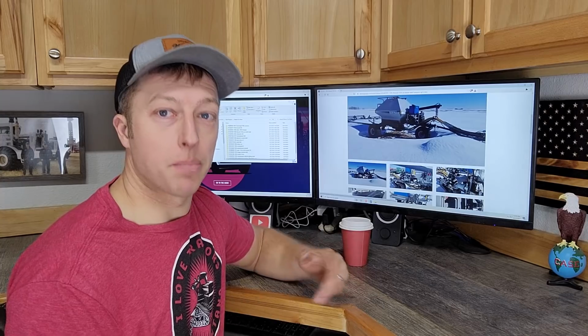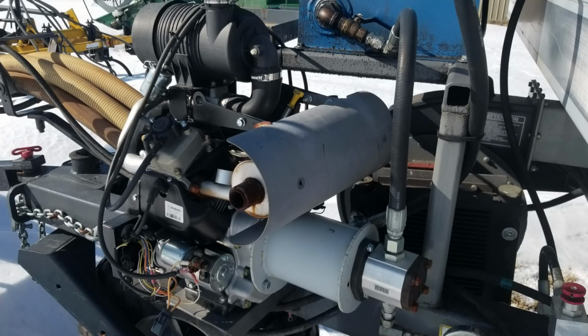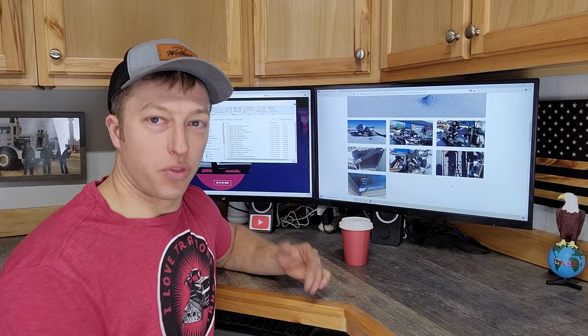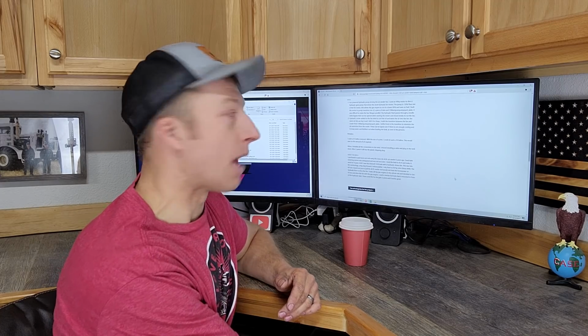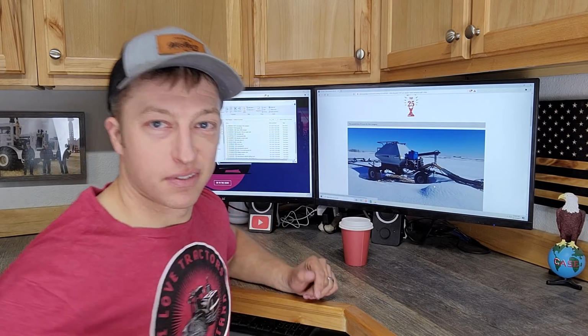This guy solved that problem by putting a 40 horsepower Subaru engine running a hydraulic pump which powers the fan. With the gas tank built on the side, an oil cooler, sounds like the thing stays cool, gets the job done, puts the seed in the ground, and you don't have to upgrade your tractor. So there you go, man. Nice build, nice way to make it happen. I approve.